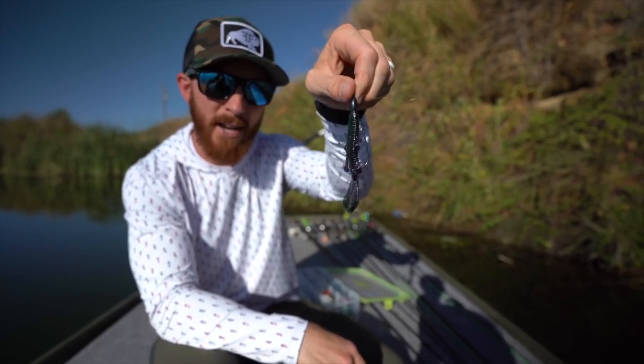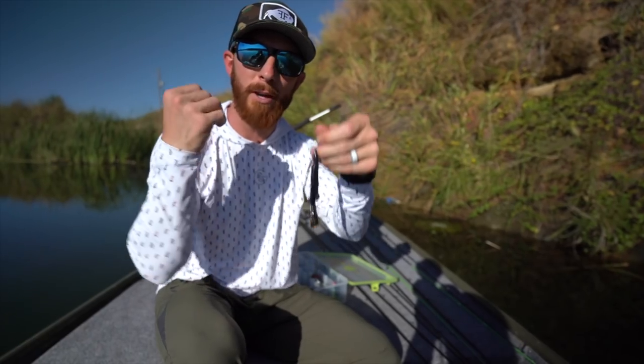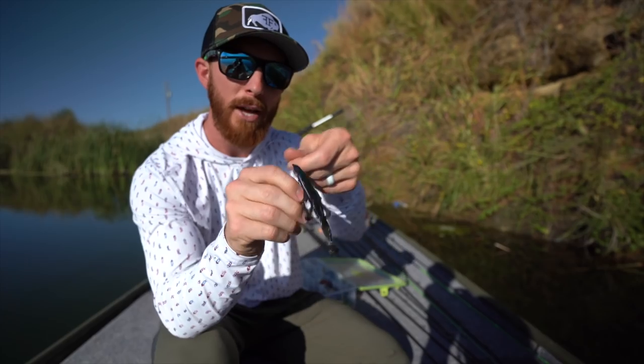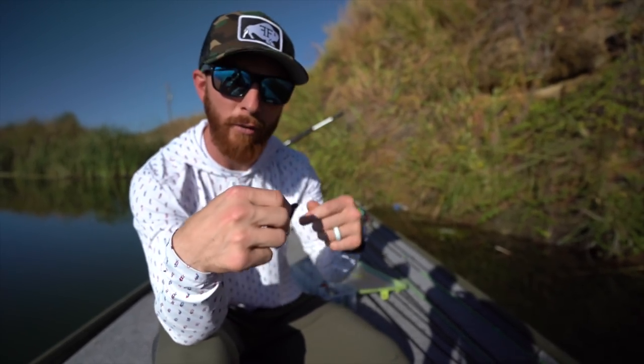This is the 4-aught size, which is really a great go-to size for all Googan Baits. I can get away with throwing a Mondo Worm on this thing. I can get away with throwing the creature bait, the Bandito Bug, or the Kraken Crawl. I mean, almost anything in the lineup, that 4-aught Hammer Hook is going to accommodate you. So if you only had one size hook, go ahead and grab a couple of those.